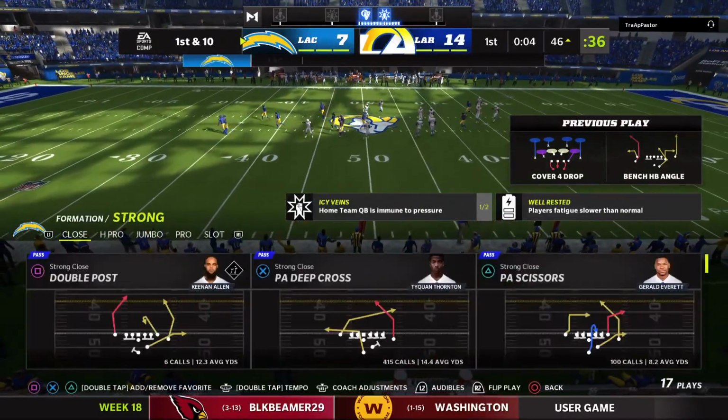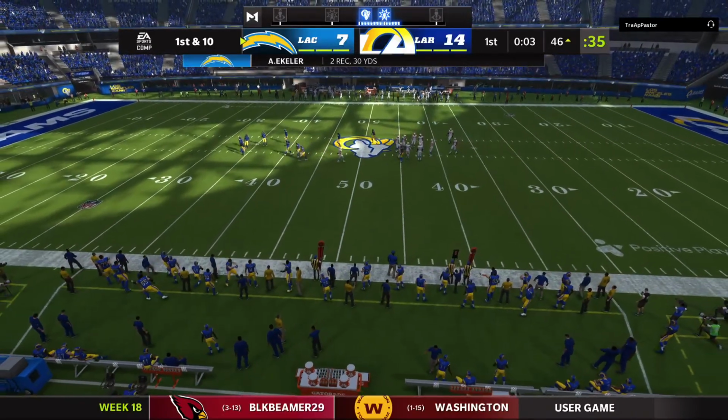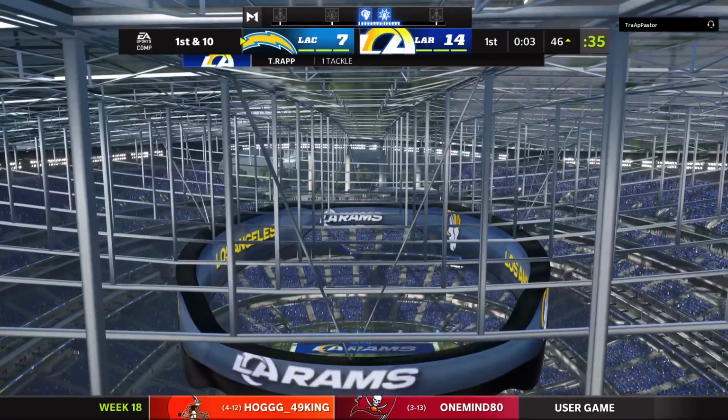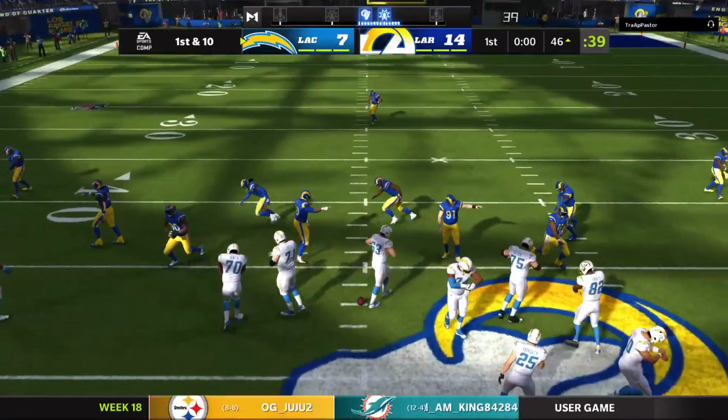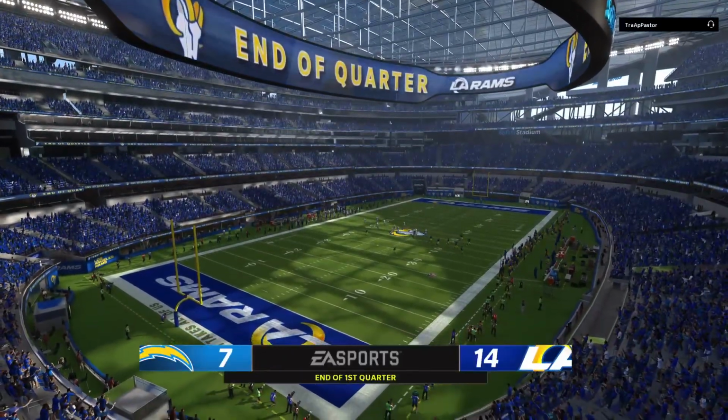And the Chargers first down. Through one quarter, 14-7 our score.